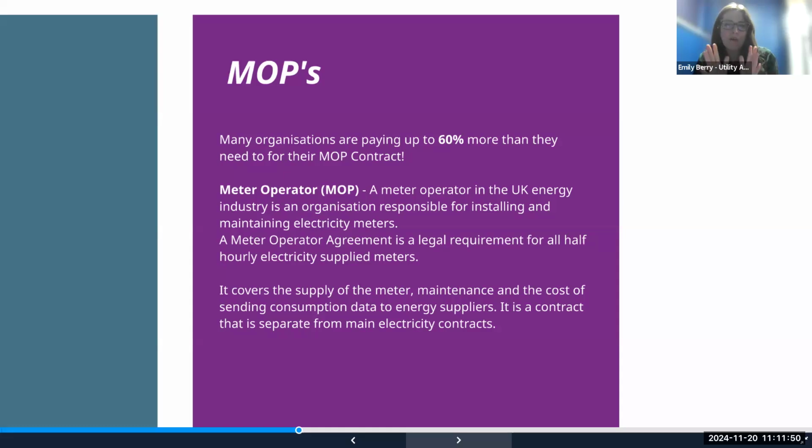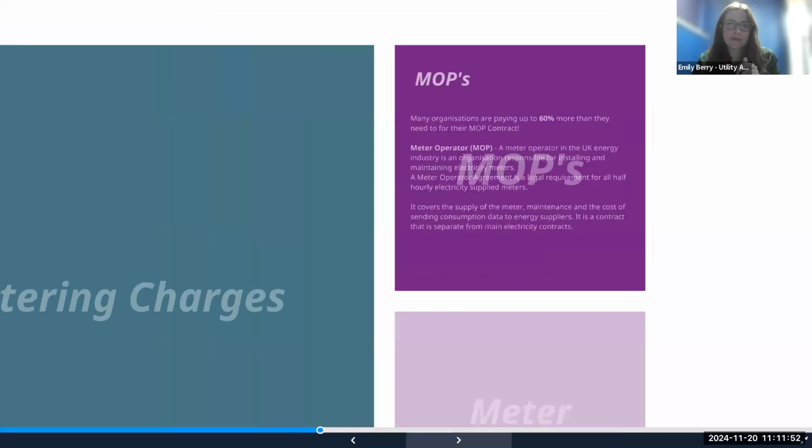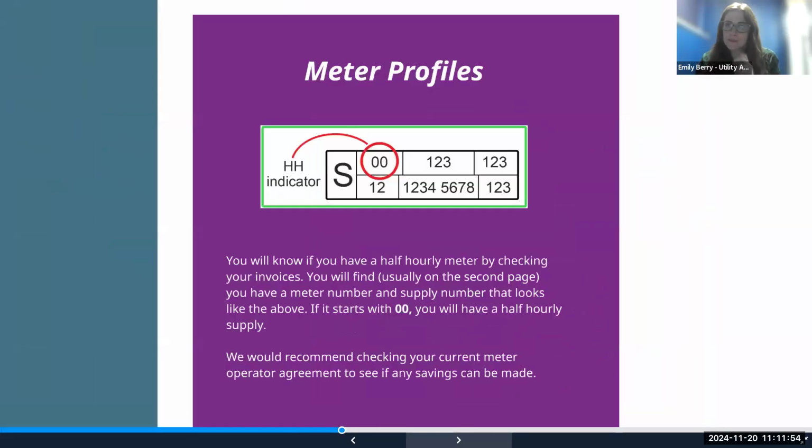So a half-hourly meter looks like this on your invoice. So this here is your bottom line of your electricity supply. This is an MPAN, so meter point administration number. And this up here is your supply number. And these two numbers at the beginning are your meter profile indicators. So this tells us what kind of meter you have in place. If you have a 00 at the start, it means you've got a half-hourly supply.